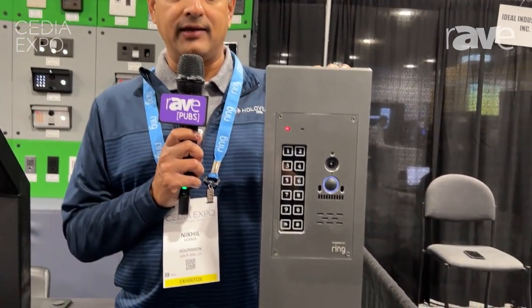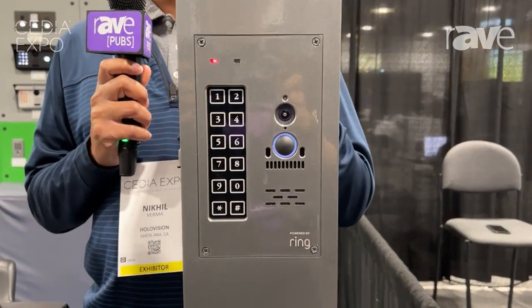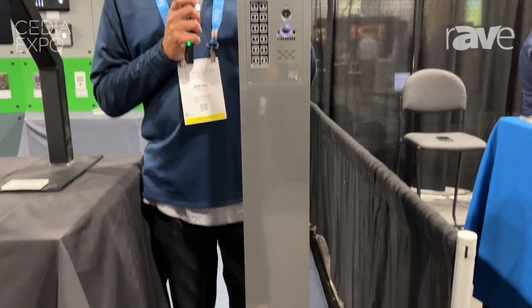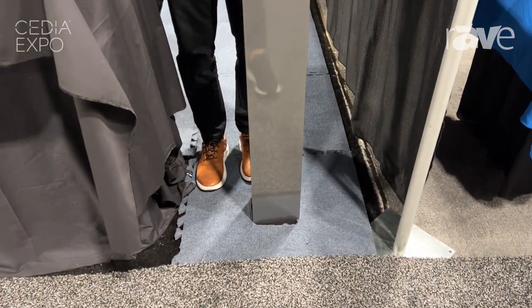We're showcasing our Model 1266 Ring solution here. It is a bollard solution, as you can see, for a walk-up and home entrance or even a drive-up. As you can see, it's about 5 feet tall. I'm about 5'11", so it stands about 5 feet tall.